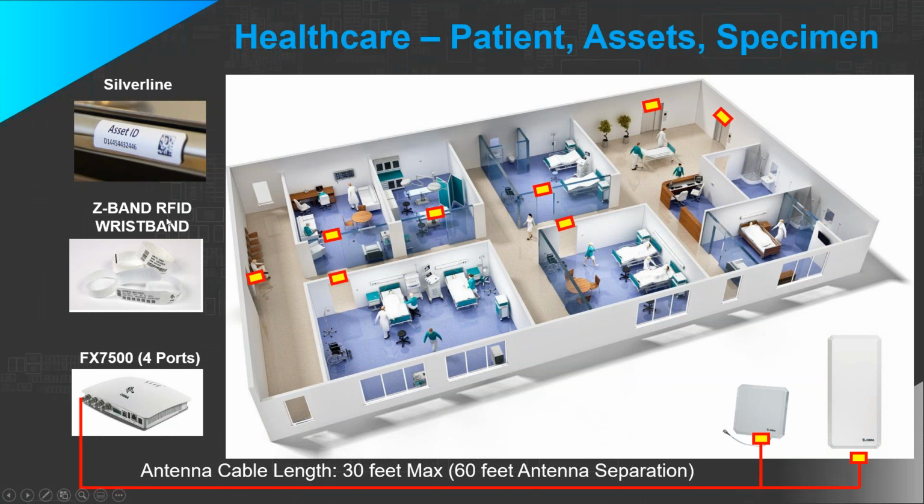We have these wristbands as well to track patients, and if you're interested in understanding where your tools, your assets, your patients, maybe your employees or other people are in a workflow, then this is a good setup. We have a couple of examples of hospital deployments using RFID to track specimens as well, organs and tissue, right? So it is a useful technology from that perspective.